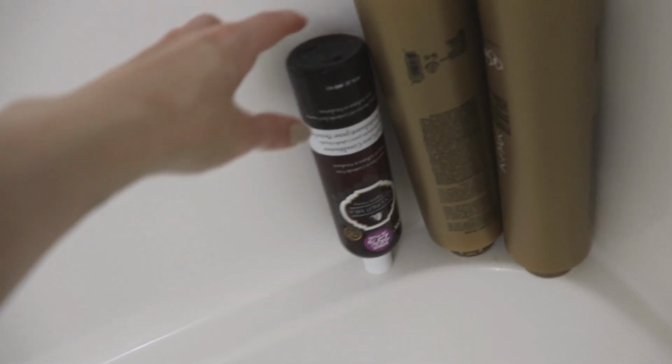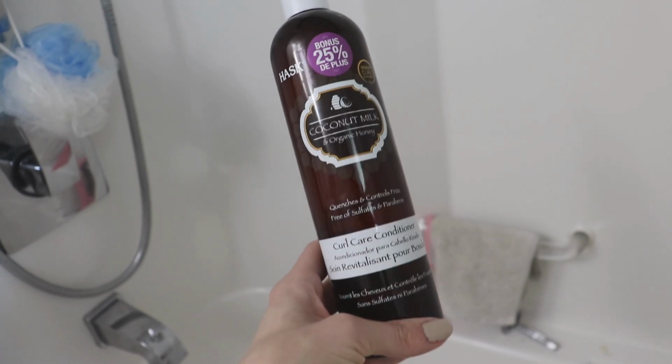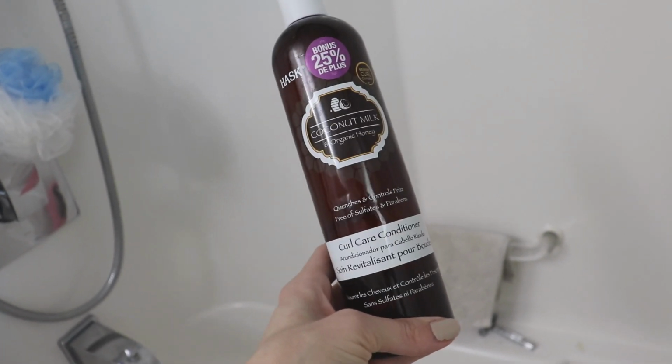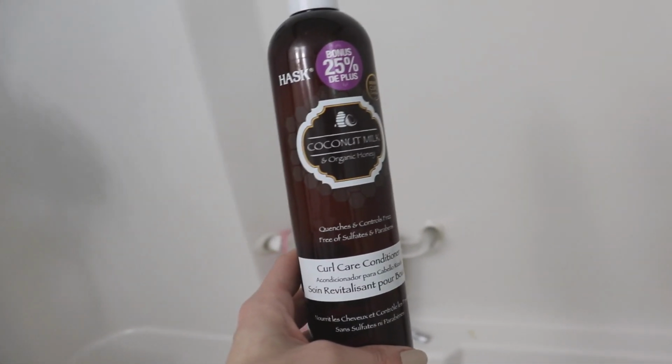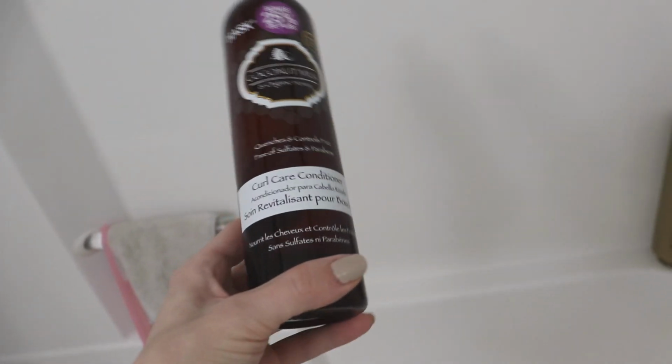And then this I actually got from the dollar store. This was like $3 or $4. It's probably one of the best deep conditioners I've ever used in my life. Really good. It's by a brand called Hask, and it makes my hair very shiny and soft.